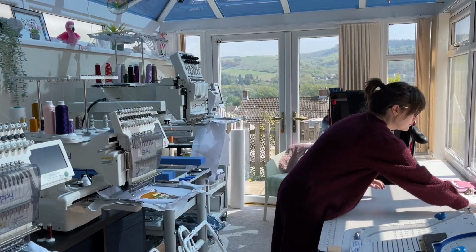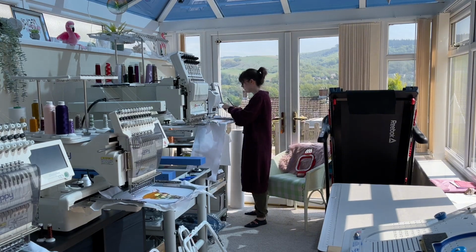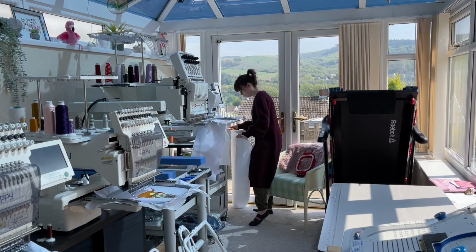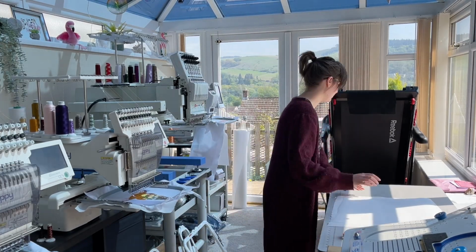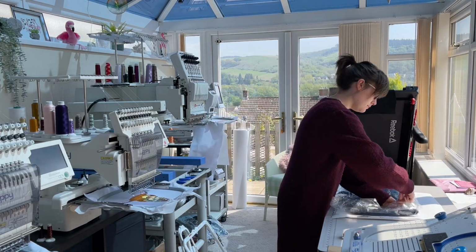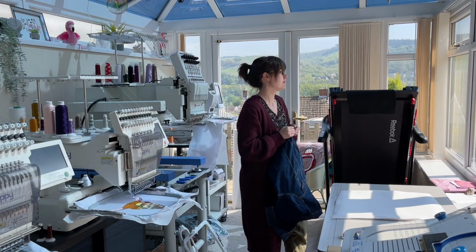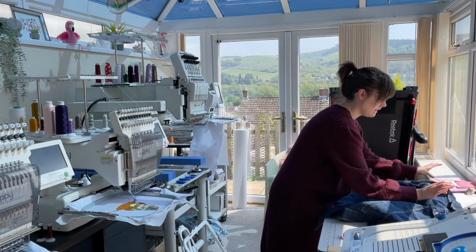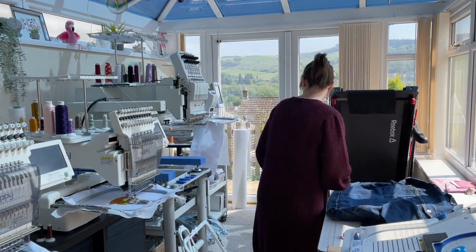I then took a break from purchasing any more equipment and focused on streamlining the business itself. I improved my digitizing to make sure that the embroideries were stitching out as quickly as possible, and I also started ringing up the companies that I purchased my materials from to try and negotiate the prices down. A lot of companies were open to this if I placed bulk orders, and by reducing my outlay I was able to increase my profits.